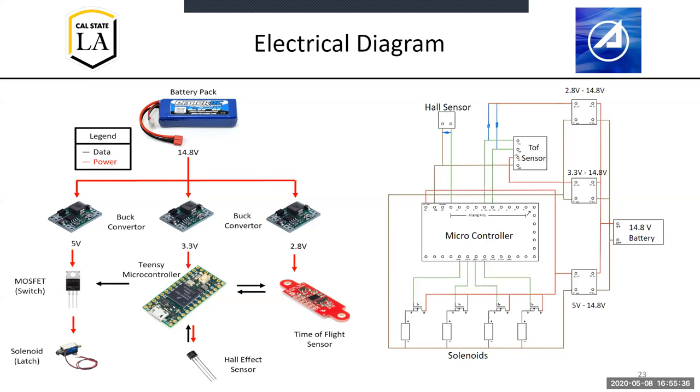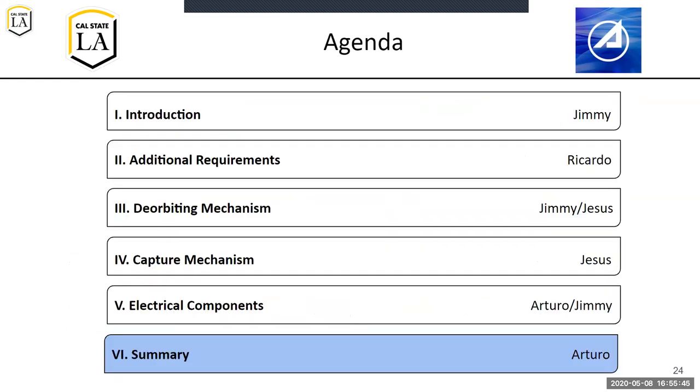Now the figure over on the right is a more detailed schematic on how all the components will be wired. Next slide. I'll now pass it on to Arturo for the summary.